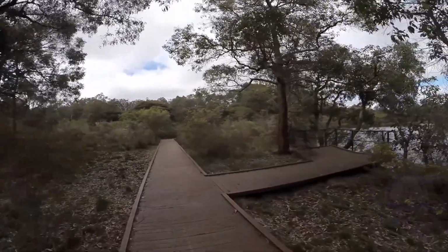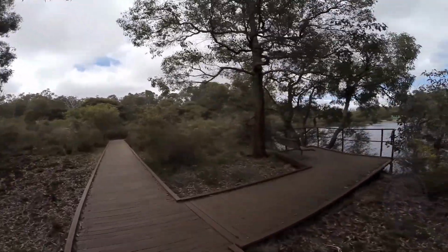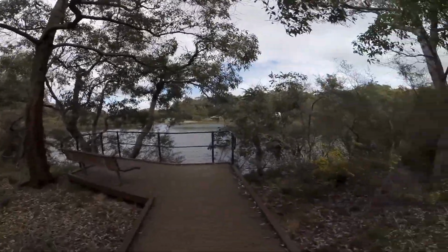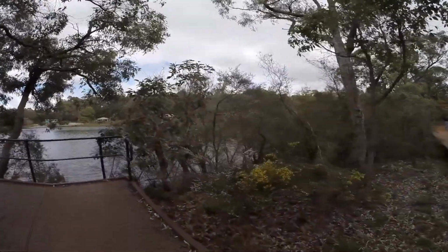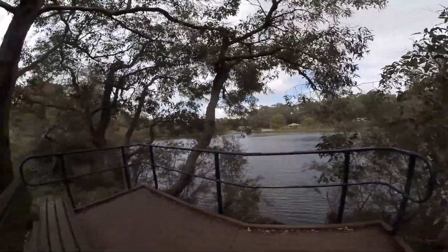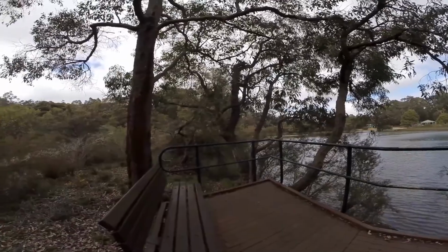Greenbushes really deserves a lot of credit for providing these sort of facilities for visitors. It's brilliant to come down here, be able to stop for a few days and enjoy this. Absolutely gorgeous little spot. Even a seat, sit and relax.